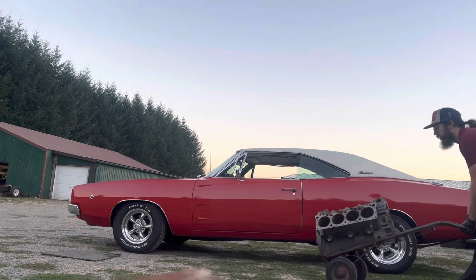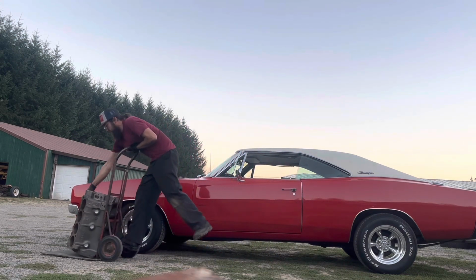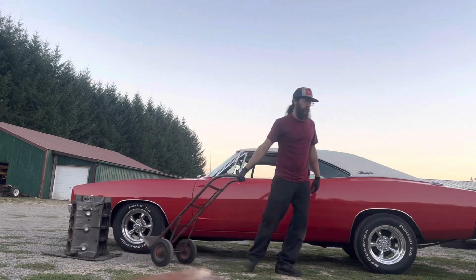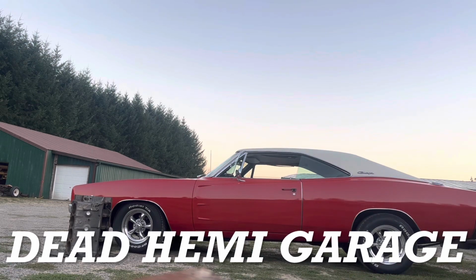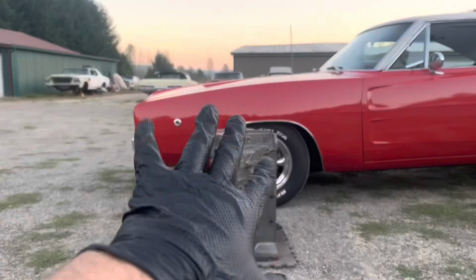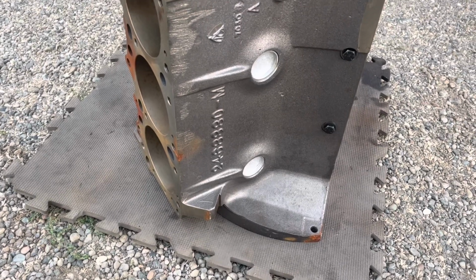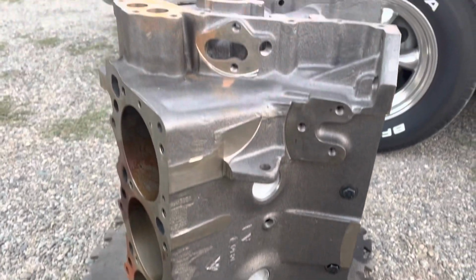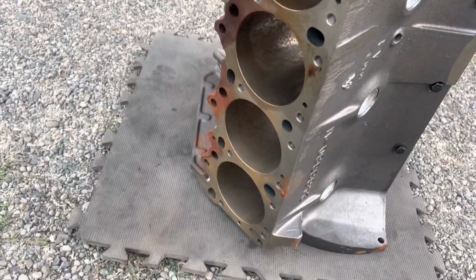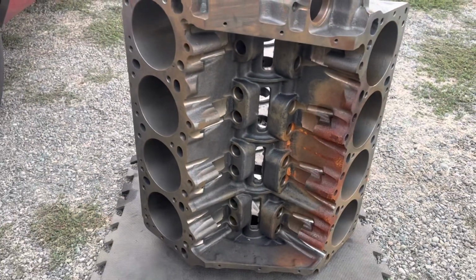Hey, I'm Dead Dodge Garage. 426 Hemi. Pros and cons. This is a 426 Hemi block. You may notice I've parked it next to my 68 Charger. This isn't just any 426 block either. This is a brand new block from Mopar Performance, ordered in 2007. Completely unused. They literally don't make them like this anymore. So that's kind of cool.